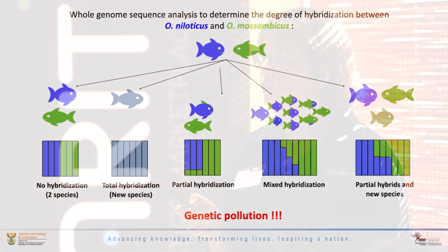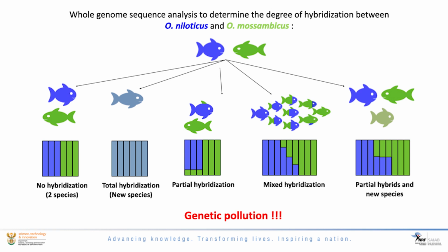However, genome sequencing could help with this identification. The plan going forward is to use low coverage sequencing of these two fish in order to determine which of these scenarios is happening in South African rivers. So are there mixtures of both? Has hybridization occurred, and is that in effect a new species that's developed? Is there partial hybridization or mixed hybridization, or are both cases happening? So this is a very important project.